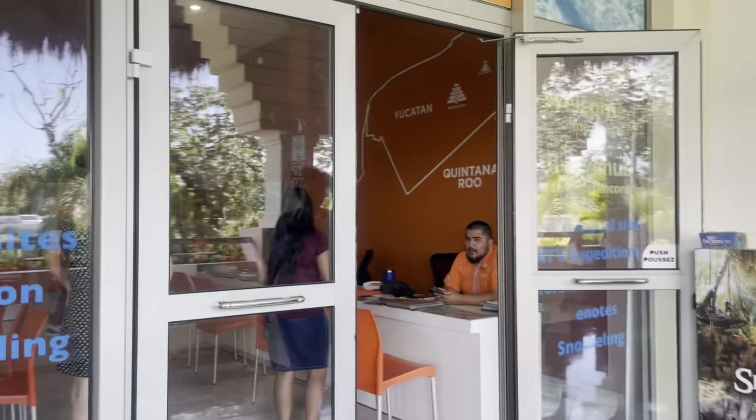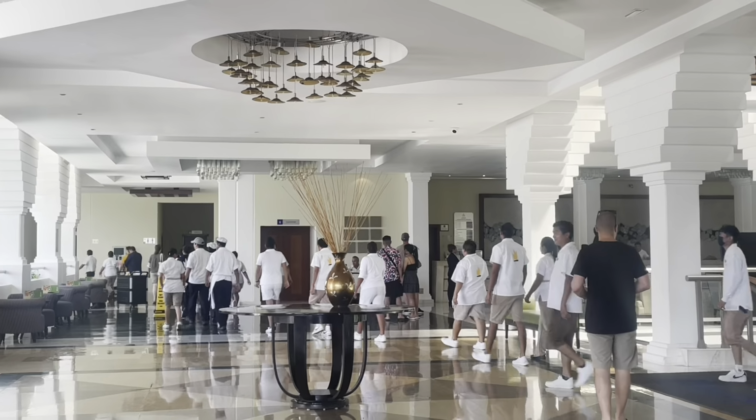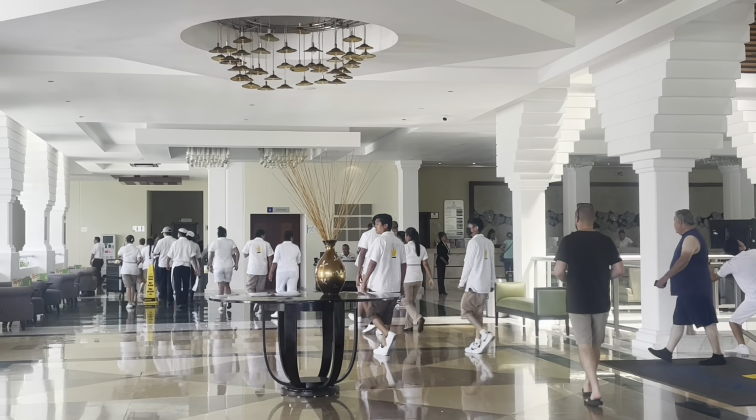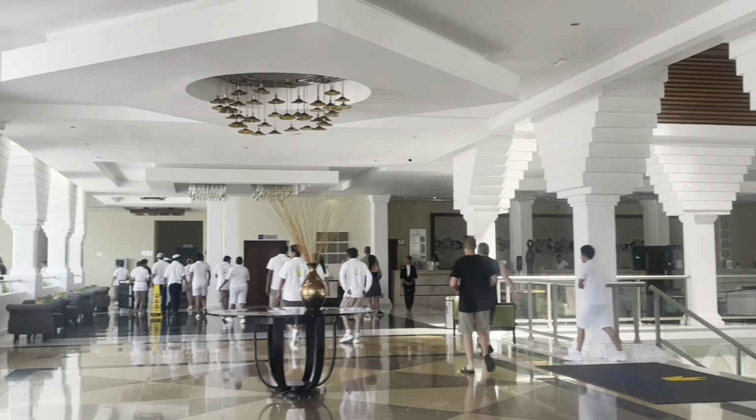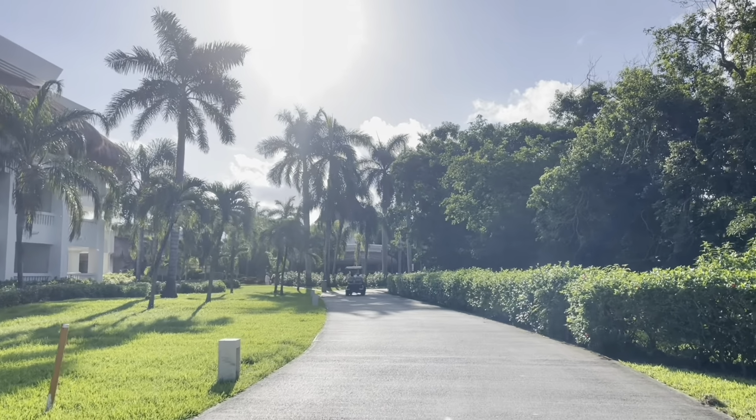So if you guys don't know about excursions, you can also check out the Sunwing app. They will show you on the website how the excursion works, and it's an additional fee and it's in US dollars. So if you're Canadian, don't forget to bring your US dollars. You can also use your credit card.